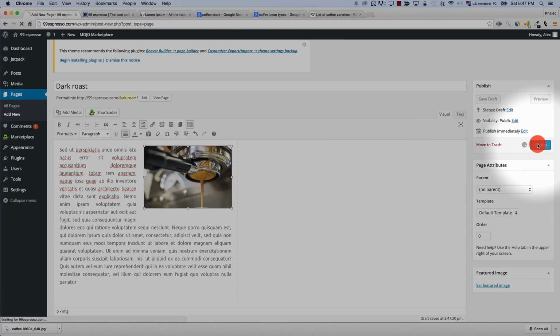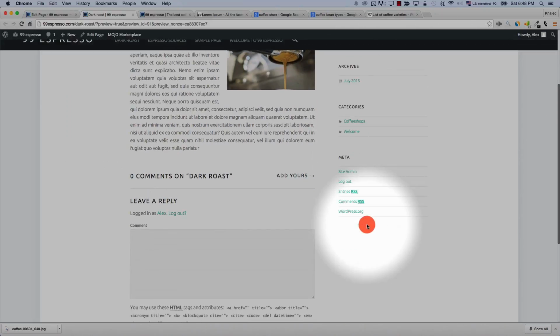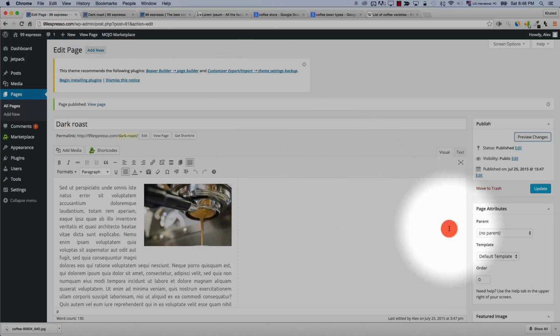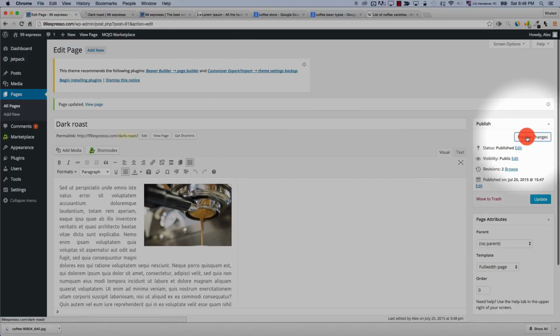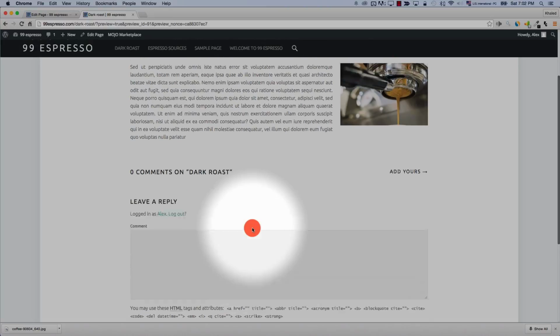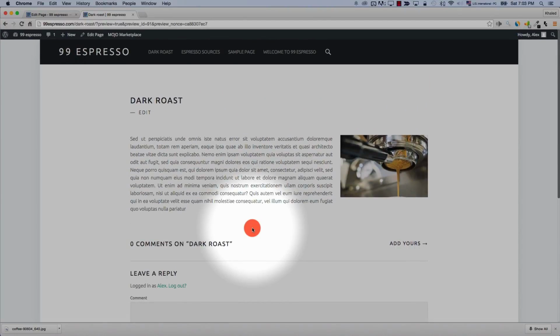Now if I publish the page and I preview it, notice that the page has categories on the right. So this is not what we want to do at the moment. So I'm just going to come back here, and I'm going to choose full width page, update. And let's preview the page again. And this is our page now. Now you'll notice that in the page, there is this comments section because WordPress thinks it's a blog.